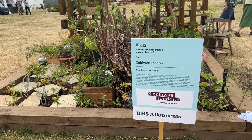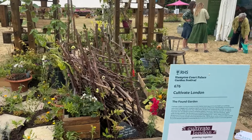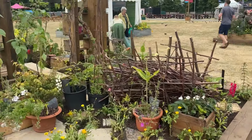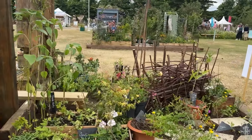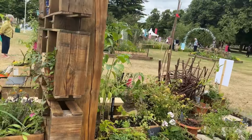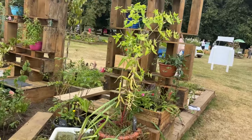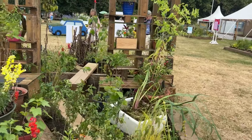This one's the Found Garden, like Cold Fate, London. It's nice that a lot of these are charities, and there are gardens to promote their work. Quite like the separator there, the big wooden little bit in the middle.